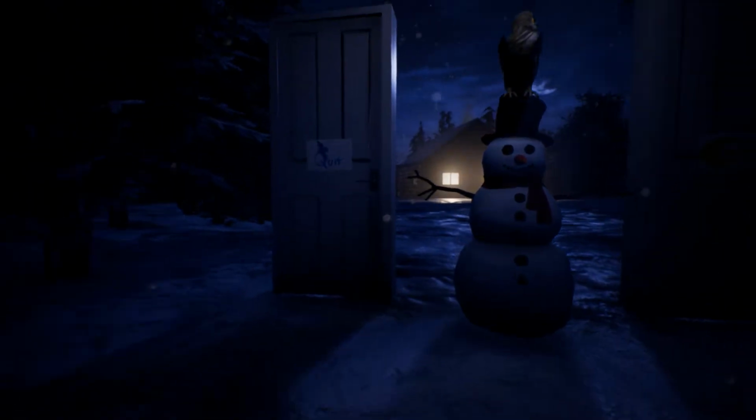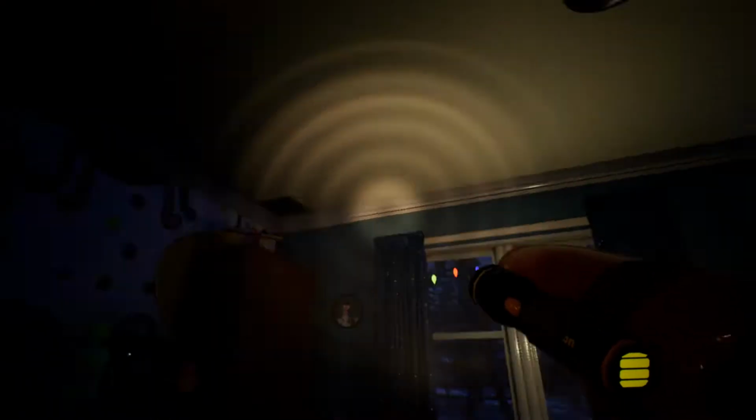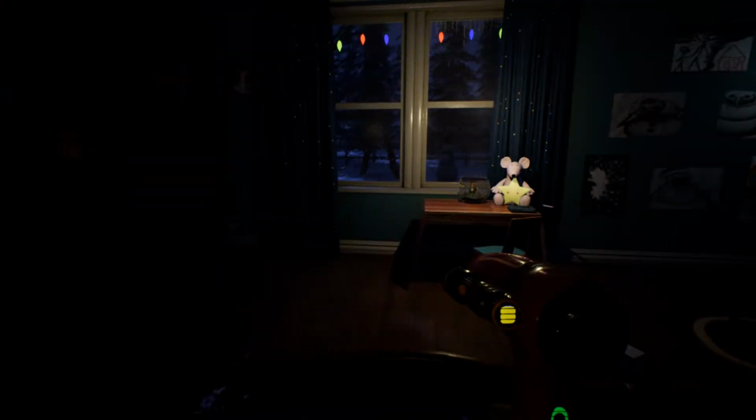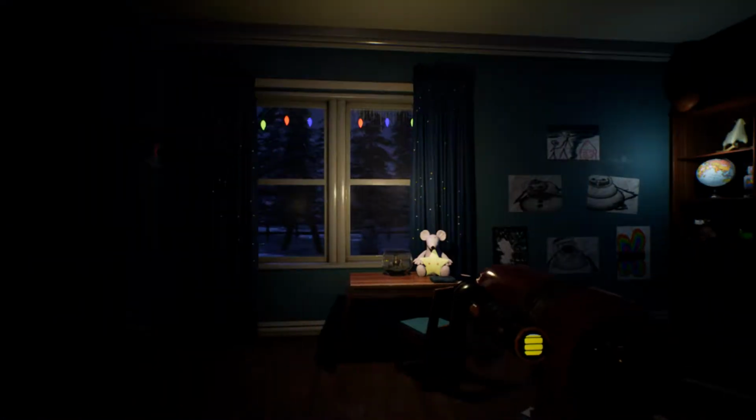Oh, is there a continue? Yes, there's a continue. Let's do it. So now we know there's these little snowmen guys that hide in the corners and fly at your face. No warning whatsoever on that. Oh, he comes to the air vent. Okay, so we gotta watch that top corner. So now we actually need the flashlight for this shit.